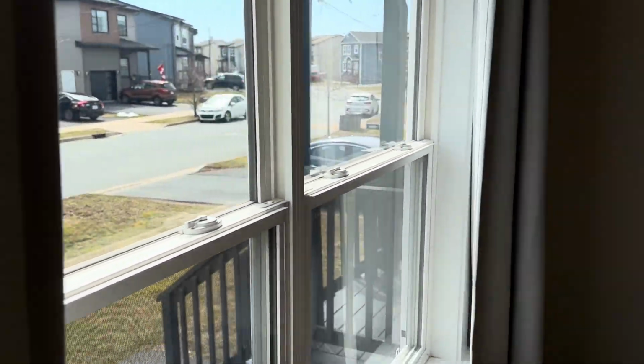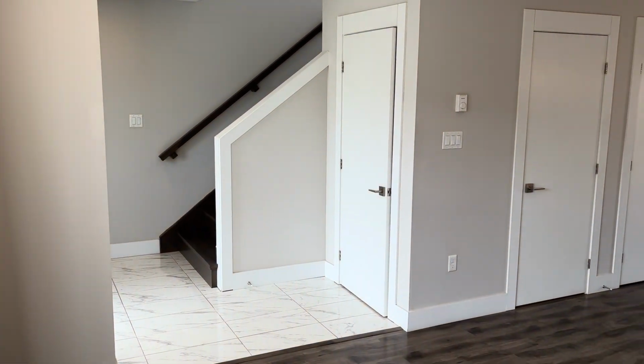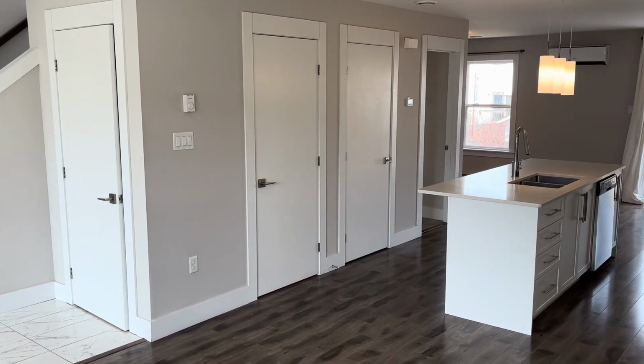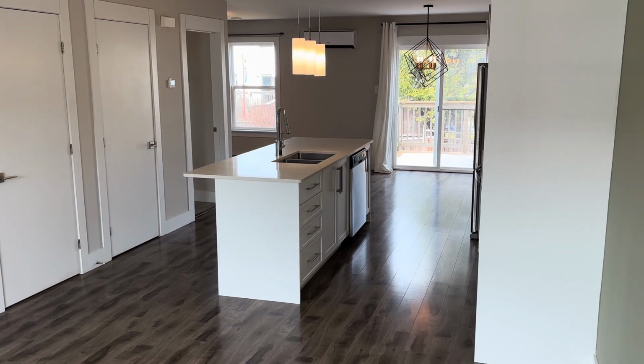And I'll turn right around, or go into the corner here. So a really nice floor plan. There's your access to the fully finished basement. That's a pantry. I'll show you that in a moment. I'll open up all these doors. And there's your main floor.